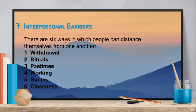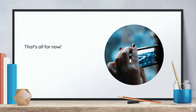So next, we also have closeness. The purpose of interpersonal contact is closeness. So, good interpersonal contact promotes honesty and acceptance. We also have to be very careful about our interpersonal barriers. Okay, because if we have these ones, then we would not be able to communicate properly with our coworkers and with our bosses. Okay, so that's all for now.